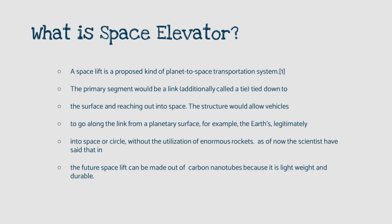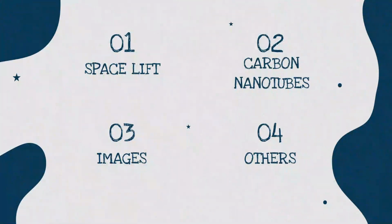As of now, the scientists have said that in the future, a space lift can be made out of carbon nanotubes because they are lightweight and durable. Topics involved in this video: space lift, carbon nanotubes, images, and others.